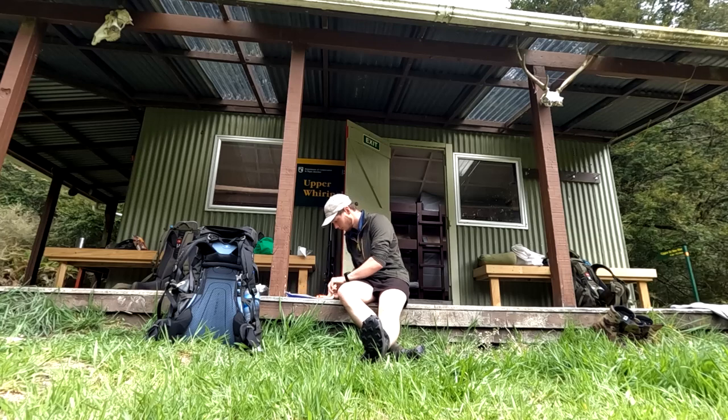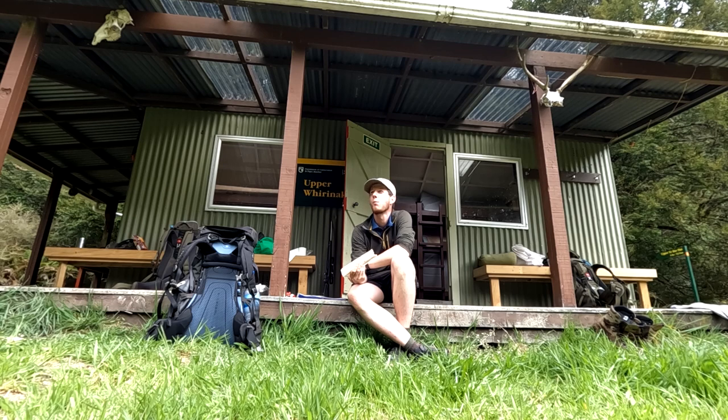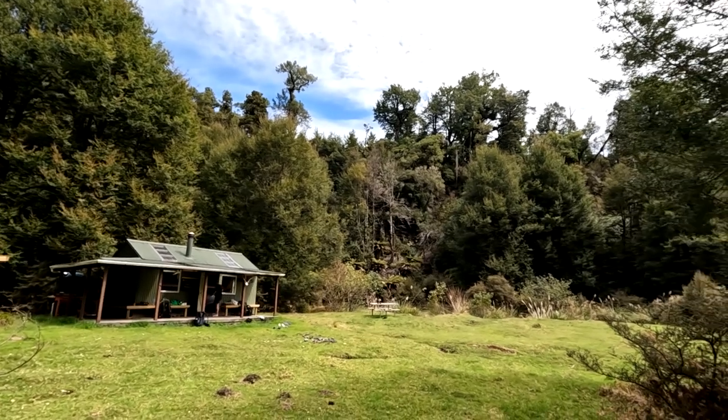After I got to the hut, I sat on the veranda and made some lunch, enjoying the warmth of the sun and the tranquility of the peaceful forest. There's no cell phone reception at the hut, so no distractions from the awesome outdoors.